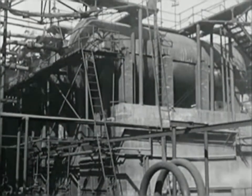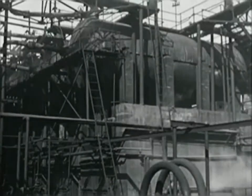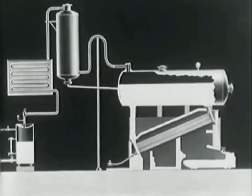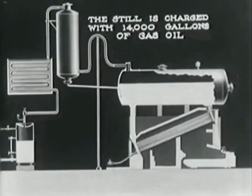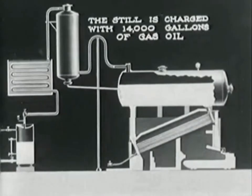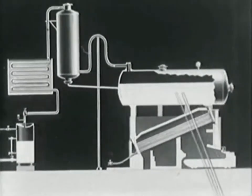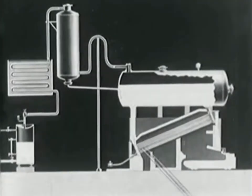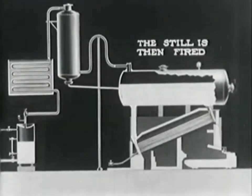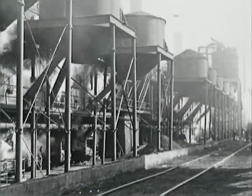Battery of pressure stills. The still is charged with 14,000 gallons of gas oil. The still is then fired. These stills are fired with mechanical stokers.